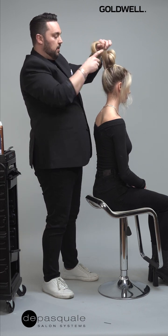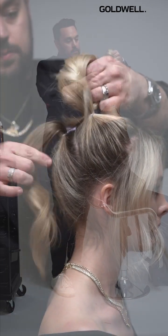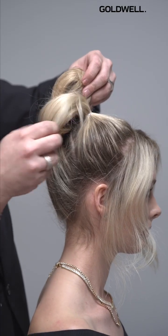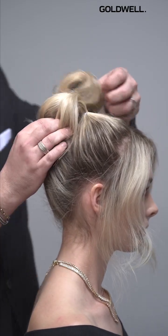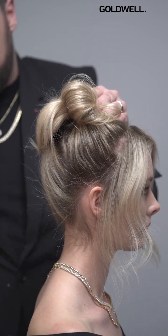Okay, so now I'm going to take my first loop and not pull it all the way through. Yeah? Second loop, I should have done the same, but we're not going to do that because we'll wrap it. So this will go up and through. Right? We want this loose and soft. I want the hair to spill.